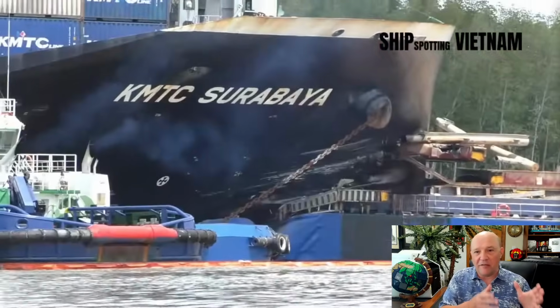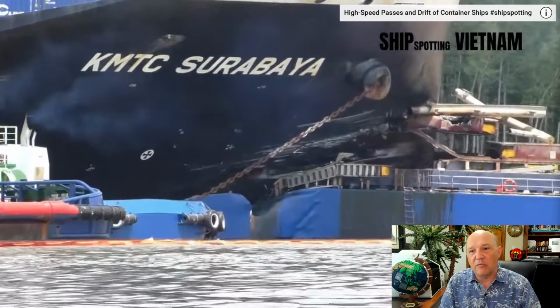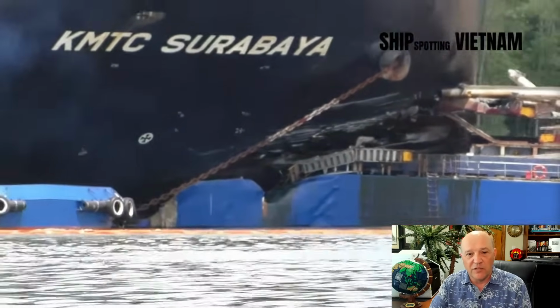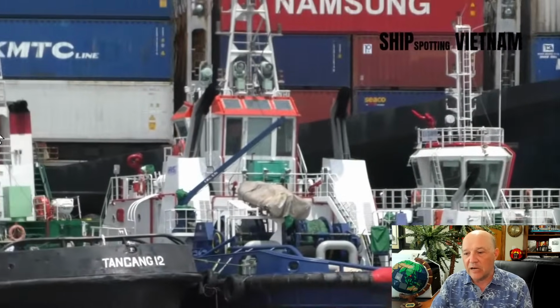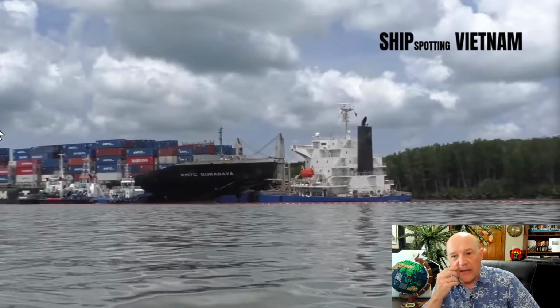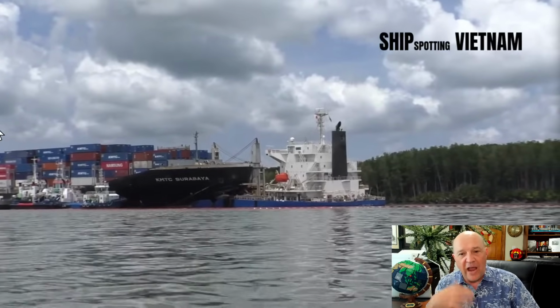As you can see, Surabaya, fully loaded and coming into Ho Chi Minh City, was just able to impale itself on the side. There's no other words for it. It is just an incredible series of images here. So the full video is about 10 minutes. But again, you see Glengyle down by the stern. She's obviously flooded her after compartments.